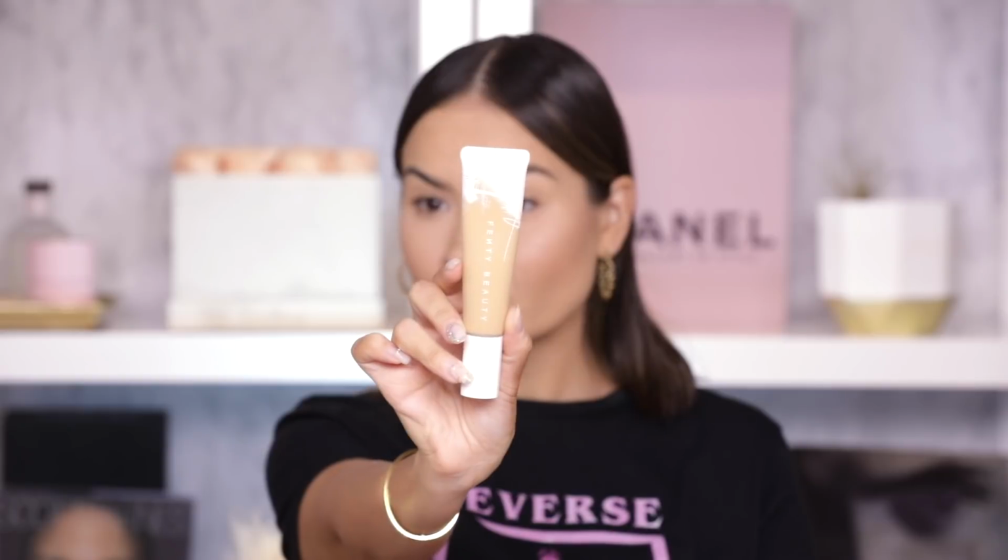The next foundation that I really was shocked and impressed by this year, shocked because this is actually a hydrating foundation that's meant for drier skin types, not mine, but I'm talking about the Fenty Beauty Pro Filter Hydrating Long Wear Foundation that comes in this awesome squeezy tube. $35, 50 shades, medium to full coverage, hydrating, but humidity resistant, which is probably why I loved it so much.